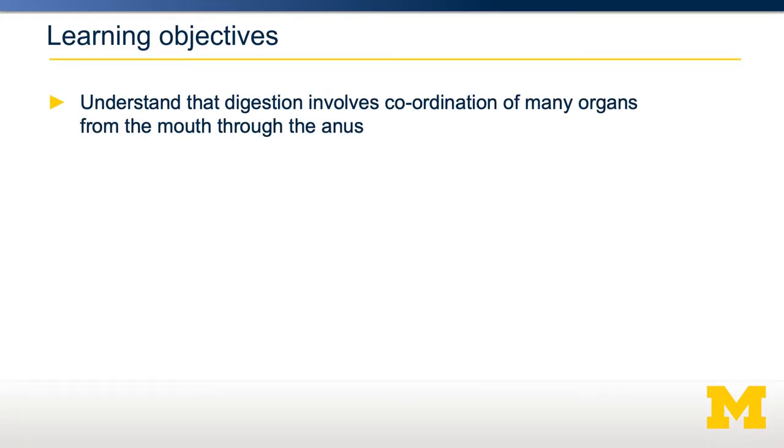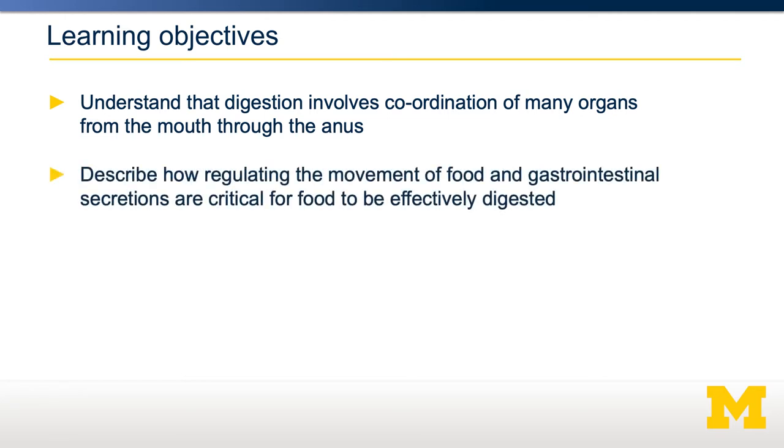Understanding how individuals vary in their digestion involves an understanding of how the digestive process is regulated. How does food know when to pass from one organ to another? In this video, we're going to discuss how the digestive system is coordinated between organ systems. And we're going to talk about which hormones are important for regulating both the food and the gastrointestinal secretions that are critical for effective digestion.